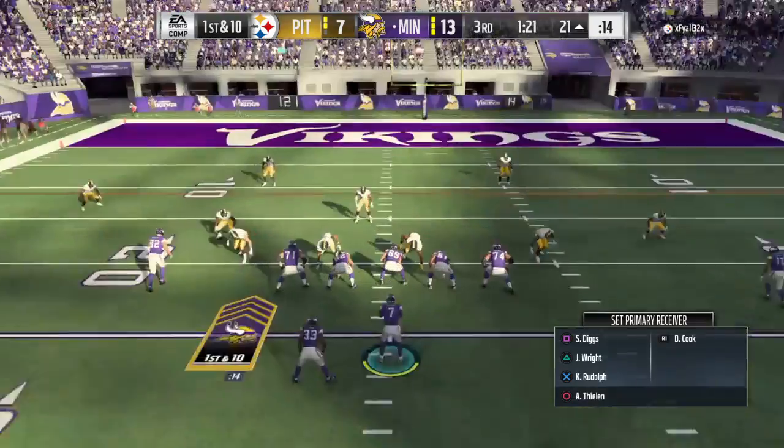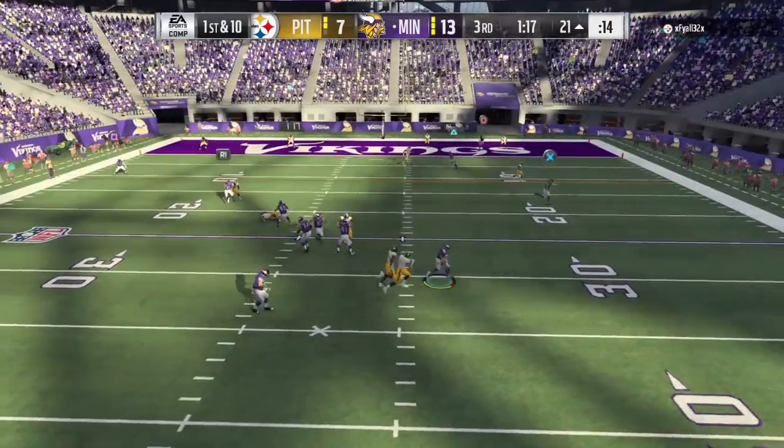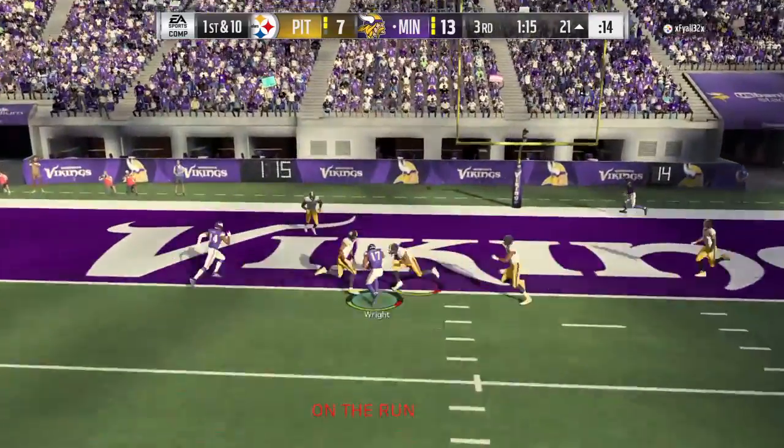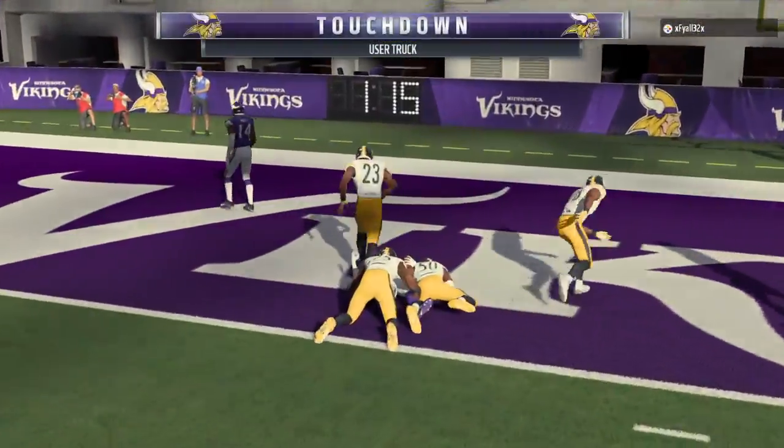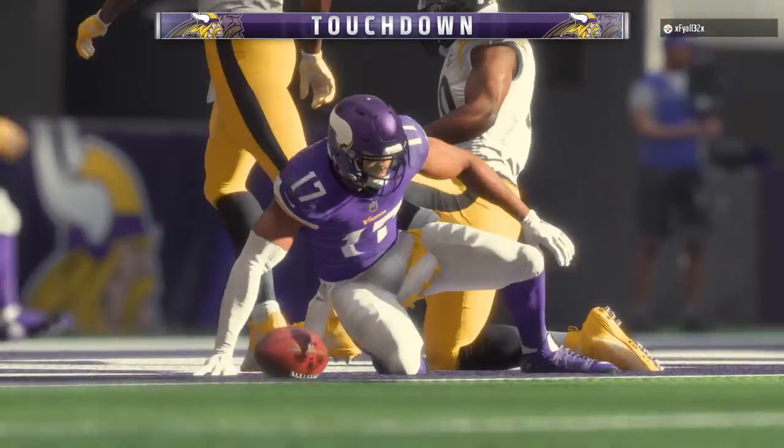Let's go. Out of the gun, Keenum. Flushed out right. And it's caught. And he'll get into the end zone. Touchdown, Minnesota.